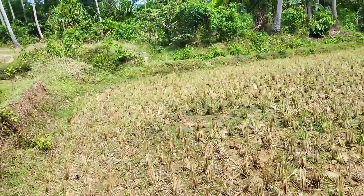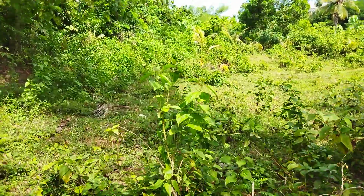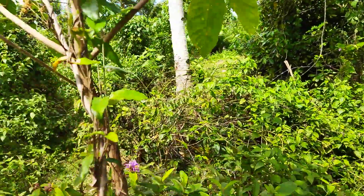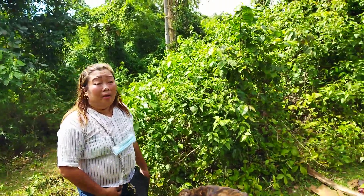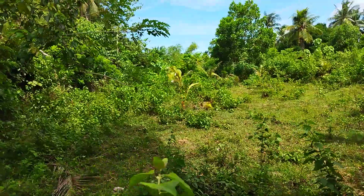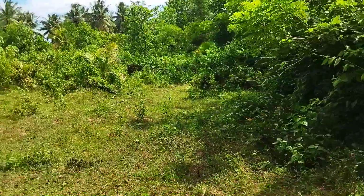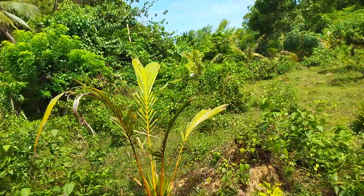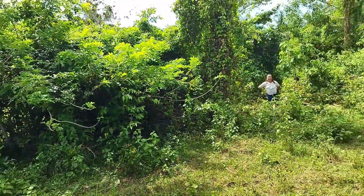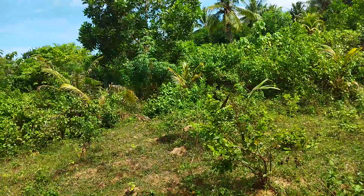Go now to the third one. Okay, this is the third lot. It's a clean title also. And how many coconut trees are included? 180? They are dwarf coconuts. Okay, so very nice. And the mango trees? 4,400 plus. A clean title.